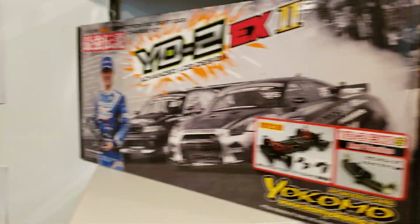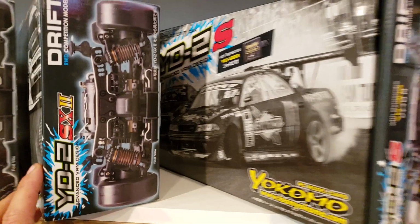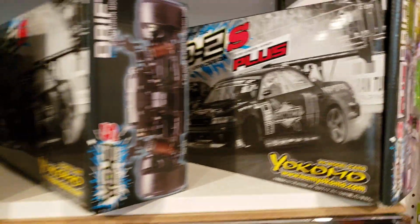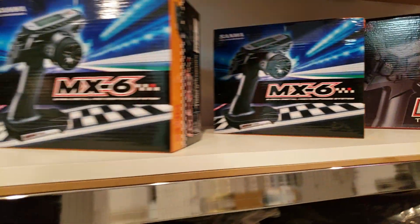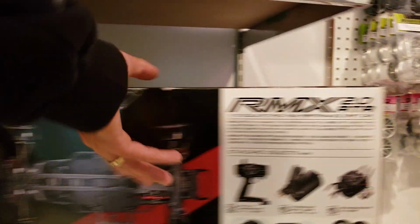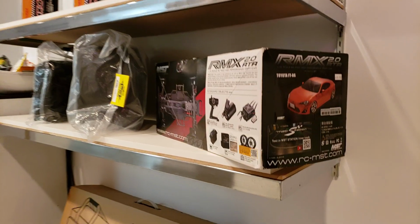Oh wait, let me pan back. What's this? EX2S red, EX2, SX2. This is YD2S with gyro. This is YD2S. This is YD2S plus. Lots of kits there. And got some Sanwa radios here as well. Look at that. Yokomo bag, MST, RMX 2.0 RTR. Great way to get in and jump right into drift. Save a bit of money doing that.